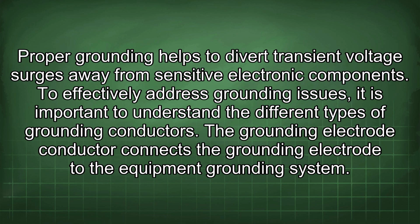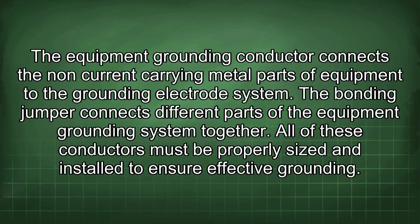To effectively address grounding issues, it is important to understand the different types of grounding conductors. The grounding electrode conductor connects the grounding electrode to the equipment grounding system. The equipment grounding conductor connects the non-current carrying metal parts of equipment to the grounding electrode system. The bonding jumper connects different parts of the equipment grounding system together. All of these conductors must be properly sized and installed to ensure effective grounding.